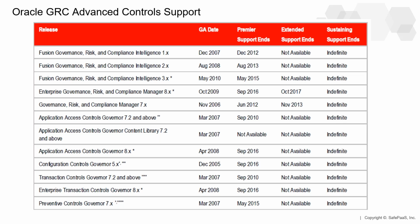alarming, but you can see that some of the newer releases, like Access Controls Governor, had Premier support end in September 2016, and the same with configuration controls and transaction controls. So the pieces that I just talked about in the previous slide, most of them ended in September. The preventive control actually ended a little bit sooner, right?